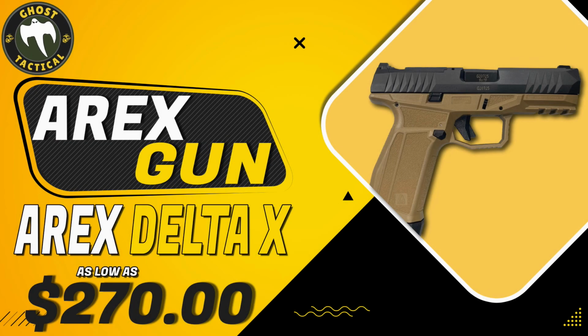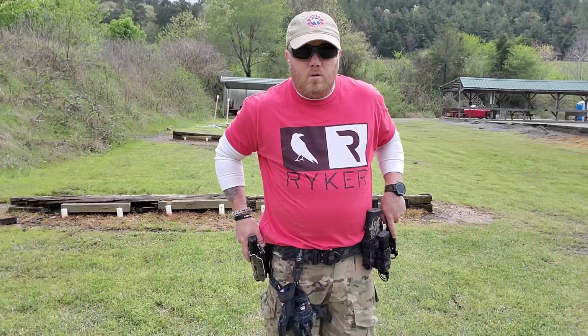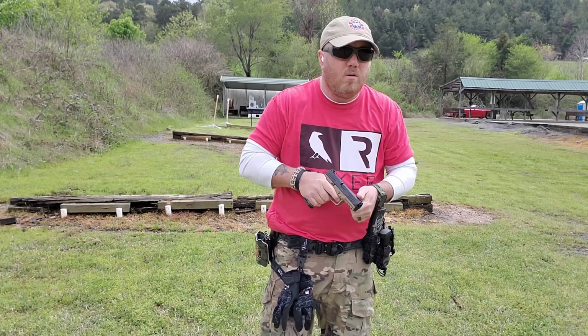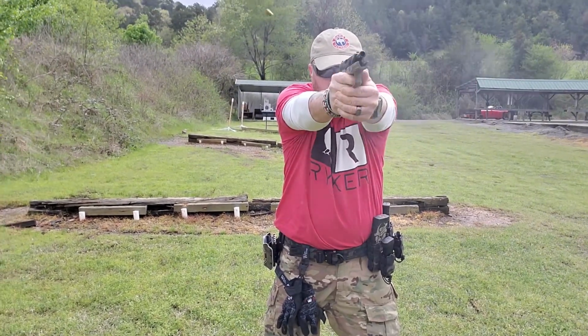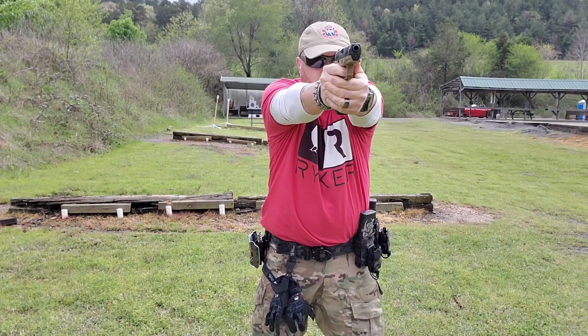And coming in at number 1 on our list is the Arex Delta X Gen 2. Guys, everyone knows I'm a Glock fan. I love the 19X. And if you're looking for a great gun that is going to remind you of the 19X for a great price, go look at the Arex Delta X. This is a great defensive pistol that boasts extreme reliability with accuracy along with a great price.